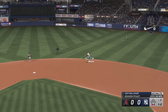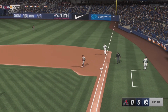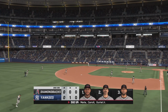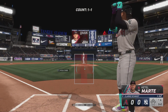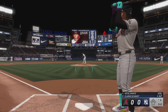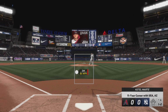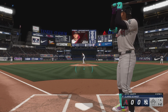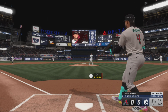On the ground, and that chance handled. Off balance throw in time, and the inning is over. No runs, no hits, no errors. On to inning number 4. And welcome back to the ballpark. On to the 4th. Here's the second baseman, Ketel Marte. Right through there for a strike. Battling here as he fouls it away.